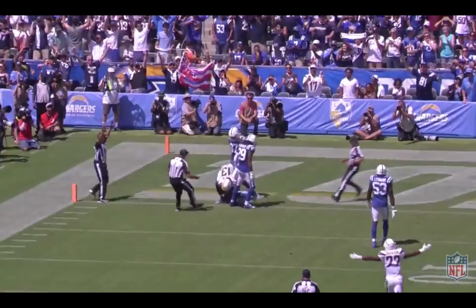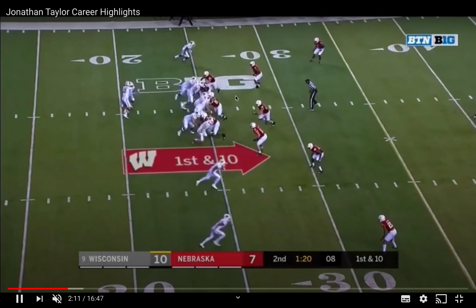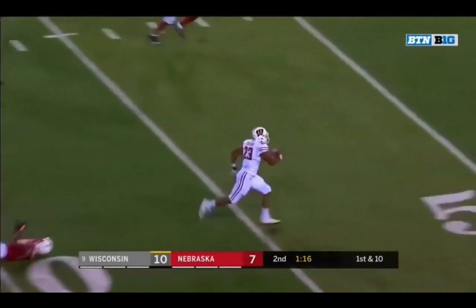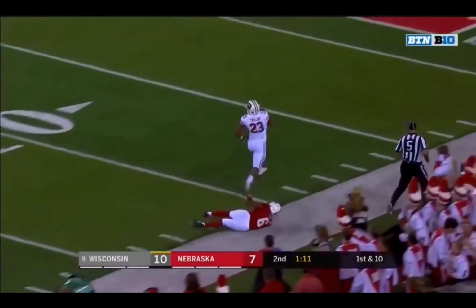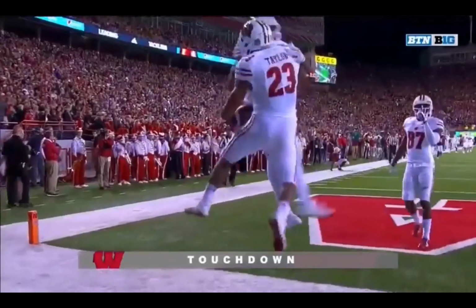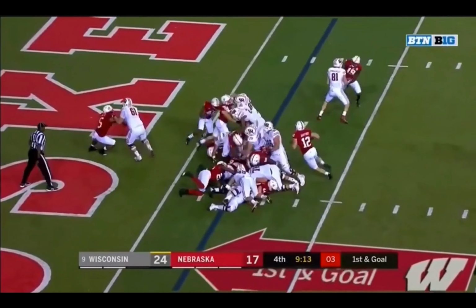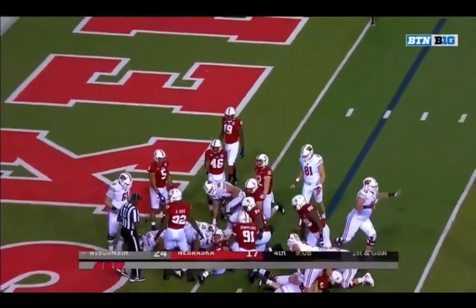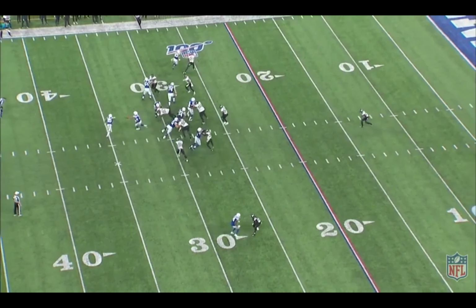If I'm Indy, when I play Kansas City or New England or whoever I'm outmanned against, I need to dictate my own terms, and you can do that with an elite ground game. To do that, I want a bell cow who's physical, thrives in gun and under center, and creates enough explosive plays between the tackles so I can, one, control game flow, and two, run compatible passing concepts and play action to where now I can create explosive passing plays, which is something the Colts really need to do.